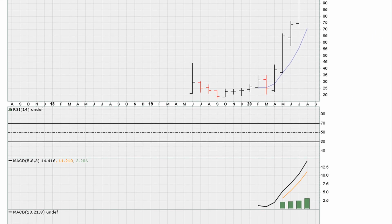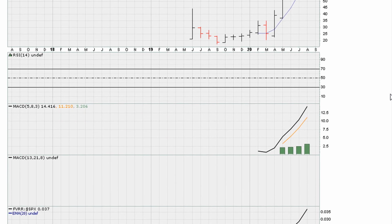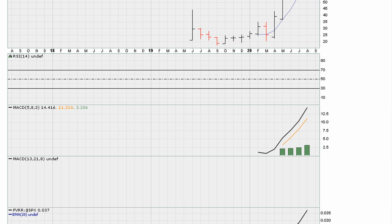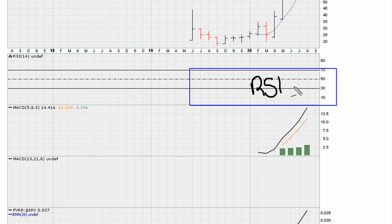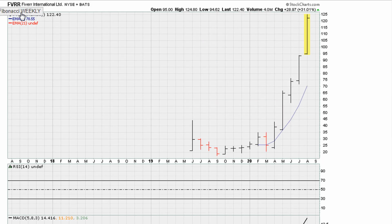Now this is a monthly chart, all data monthly. The reason why I used the weekly chart is because quite clearly we don't have a fully developed RSI. So because the RSI is not fully developed on the monthly, then we have to go to the next mature time frame, which is the weekly. So let's take a look at the weekly and see why I thought the stock looked good in April.